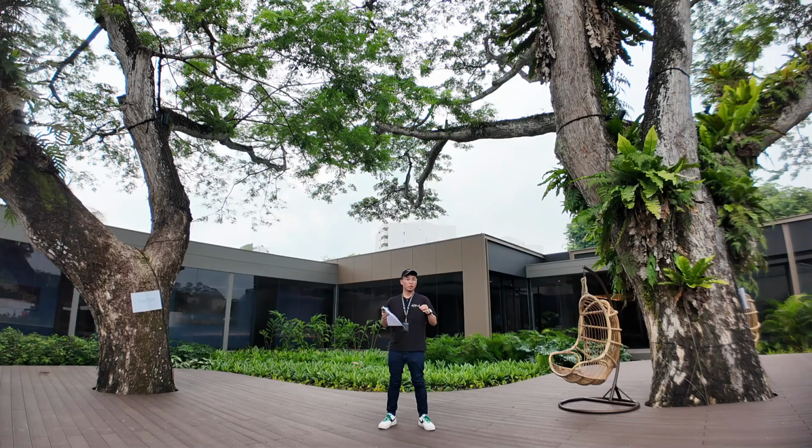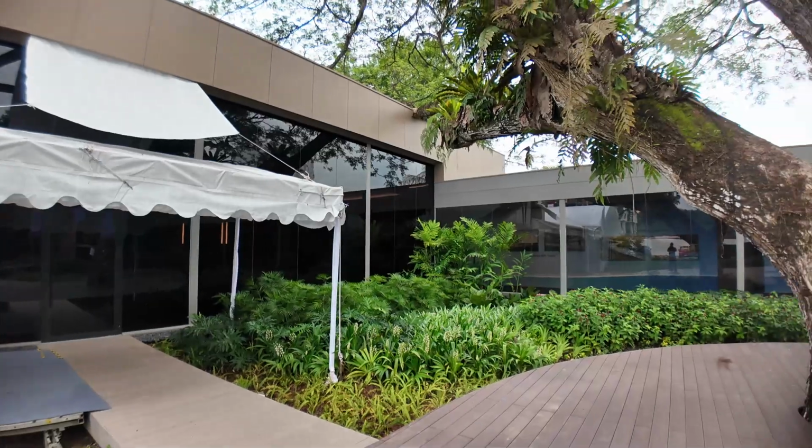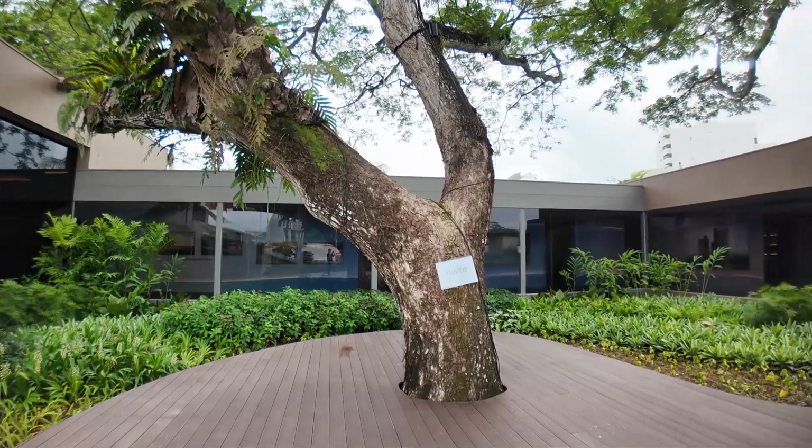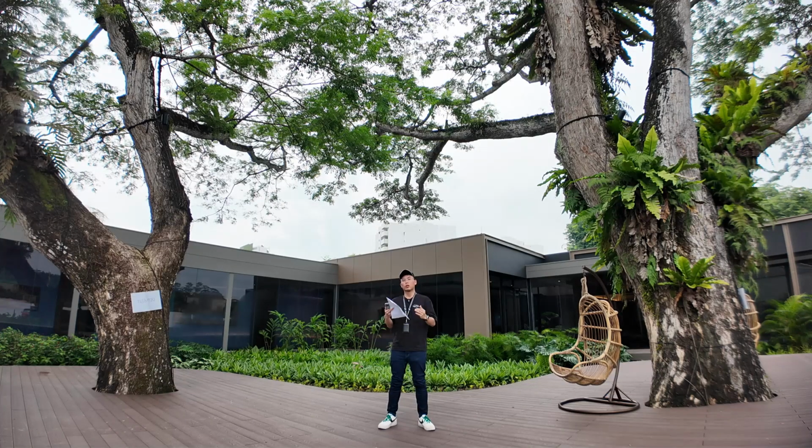So Nava Grove sits on approximately 270,000 square feet of land and the location of the sales gallery is actually on site. And what's really interesting is that the developers have incorporated all these heritage trees that you see behind me, that have been situated here for years, into the development, and I'm very excited to share with you that this is actually one of the more impressive show flats that we've seen this year.